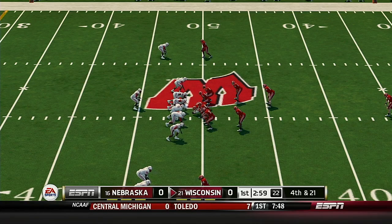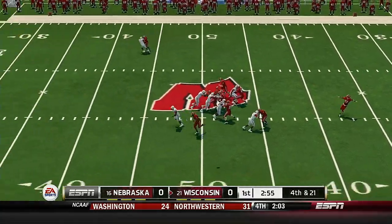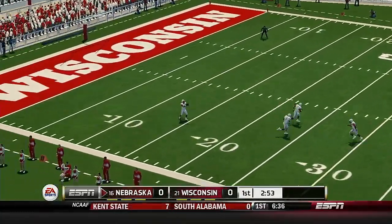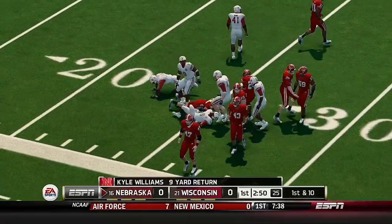Marcus. He's going to try to kick this one deep. Let's see if he can get it inside the 5. Tackle made at the 25-yard line.